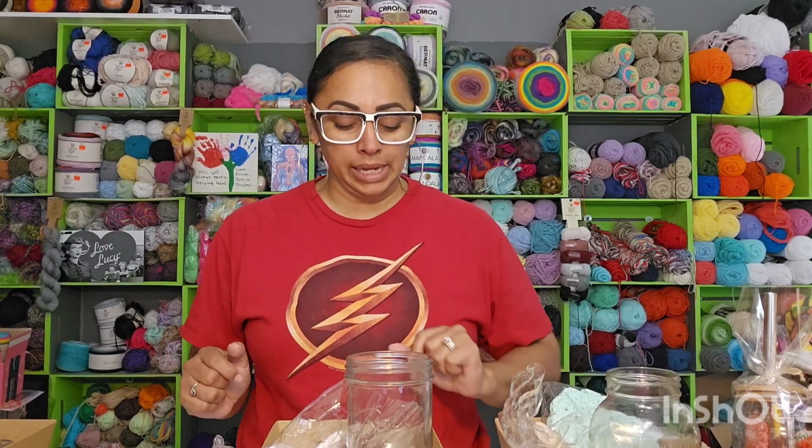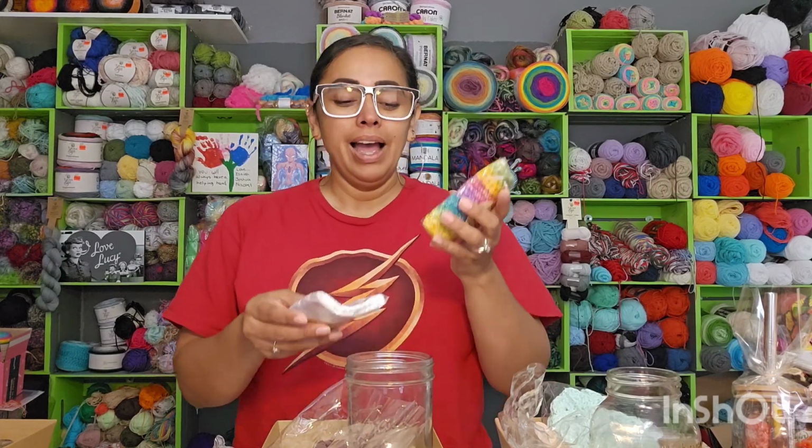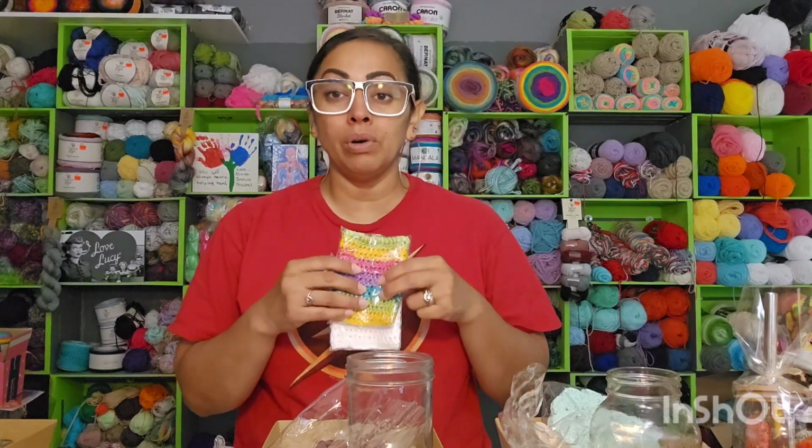Next up is the coffee cup. Now, these ones are a little bit more difficult to do only because I have so much stuff that I shove in the coffee cup. I have 2 cup cozies. It can be any color you want to choose.